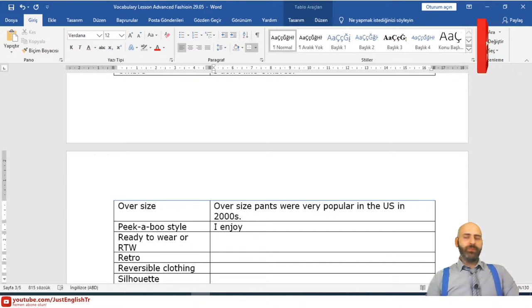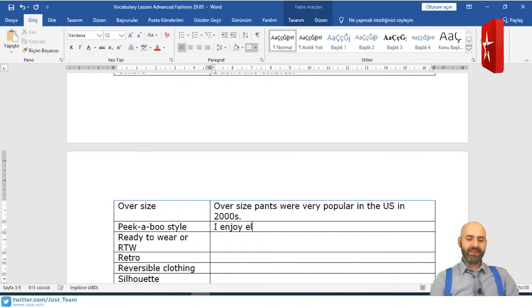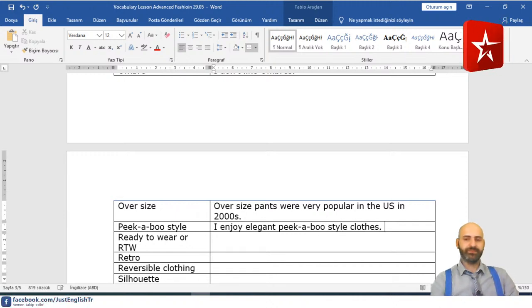I enjoy elegant peekaboo style clothes. If it's not vulgar, if it is elegant, I like it very much.